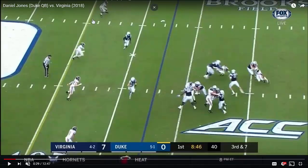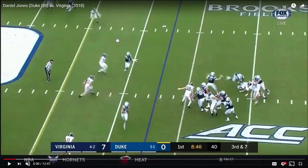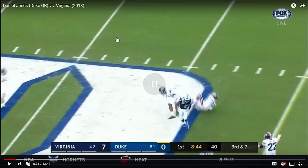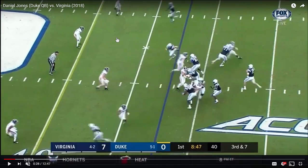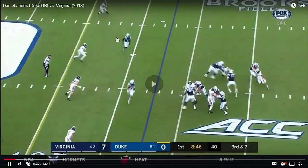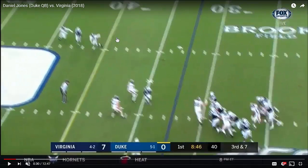At this point, here's our defender. He's the ancillary defender to what's going on with the target that's breaking behind him. Jones does not regard this defender at all, because if he did, he would not throw this ball. And that's something that he's going to have to work on. And a lot of young quarterbacks have this issue, is that they just don't have a feel, understanding for where that defender is positioned, who is ancillary to the target and to the coverage on that target.